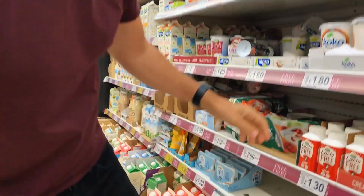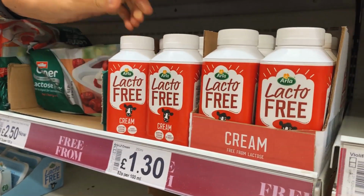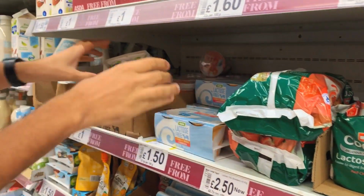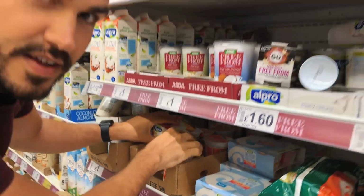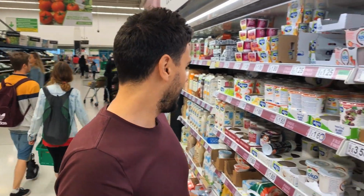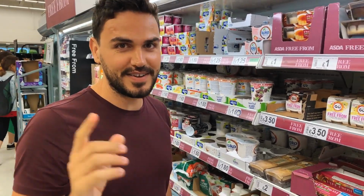We have found some non-vegan products. Check down here. These are lacto-free creams. This is lacto-free yogurt. So what that means is it is actually dairy, it's just they've removed the lactose. So if I was a vegan, which I am, and didn't understand and was looking for vegan products, I could definitely get confused.